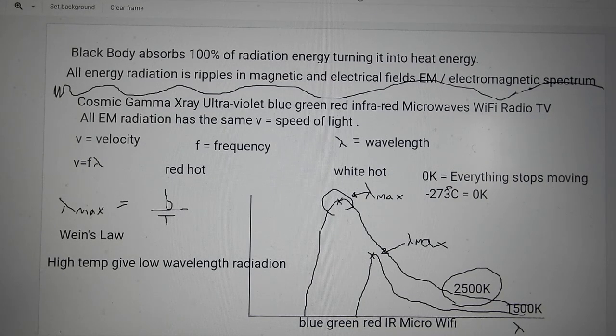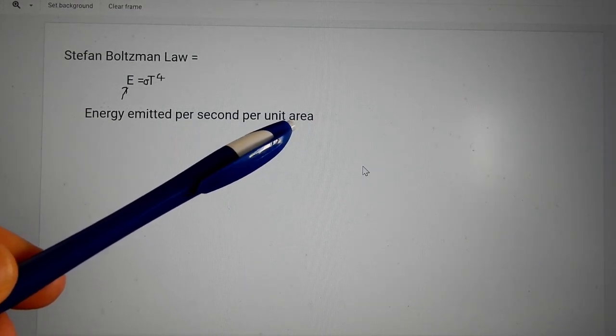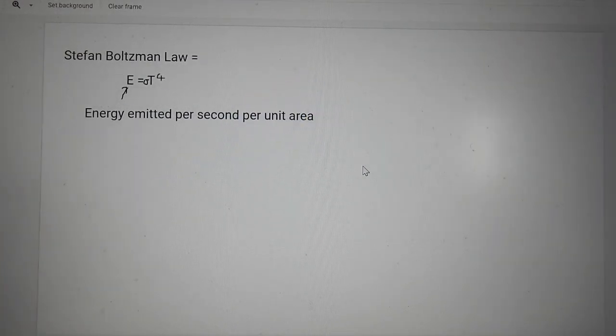Let's go to Stefan-Boltzmann. Oh, has everybody written that down? Yes, good. Okay, let's go to Stefan-Boltzmann. Now, Stefan-Boltzmann also had stuff on that. Two German gentlemen, I think they sort of collaborated. The per unit area means if it's big like the sun, it'll be giving out lots of energy. Whereas if it's small like my pen, it will be giving out less energy. The sigma is the Stefan-Boltzmann constant. It's just a number, and that's temperature. It's capital T, temperature in Kelvin.